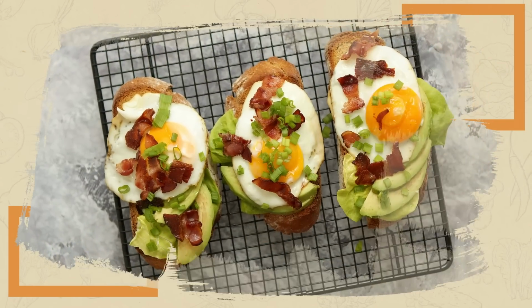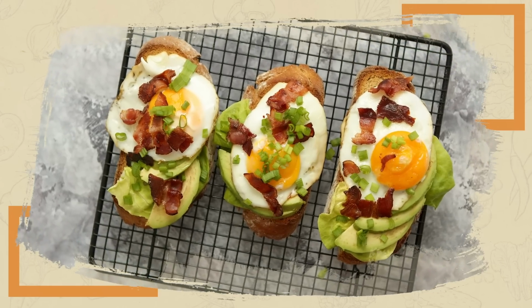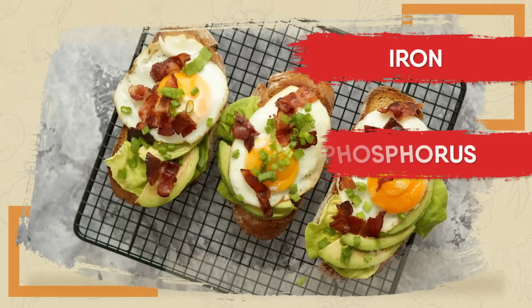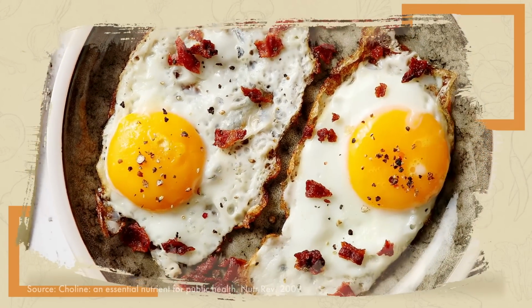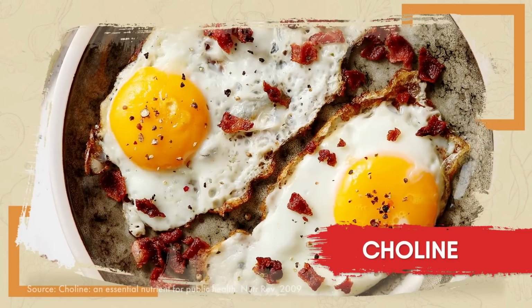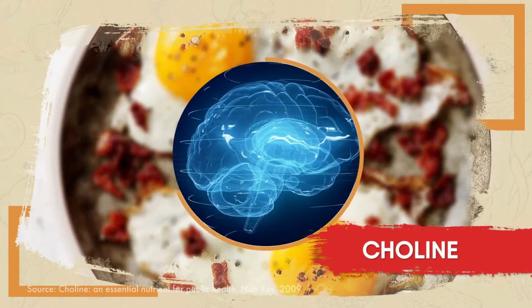You can make creamy egg sandwiches or an easy egg salad for busy days and never miss a chance to sneak in more iron, phosphorus, and B vitamins. Organic pasture-raised eggs will have a higher dose of choline. This chemical helps to produce the neurotransmitter acetylcholine, which is related to memory and brain health.